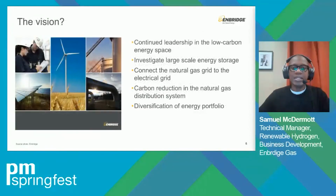Now, moving on here, what is our vision? The vision for us is continued leadership in the low carbon space. We've been at this for a very long time. And I know people always ask me, they say, well, when did you guys start getting into solar? Well, we've been at it for a very long time. Same with wind and other renewables that we have been working on.